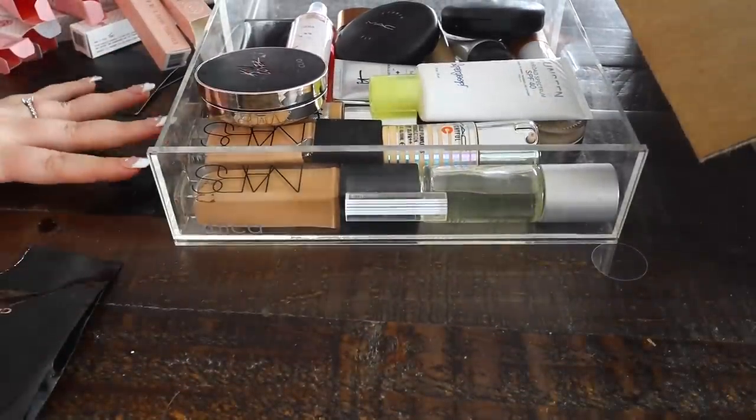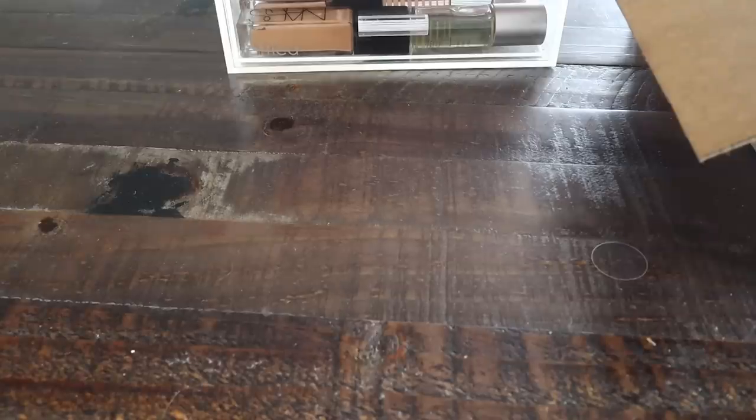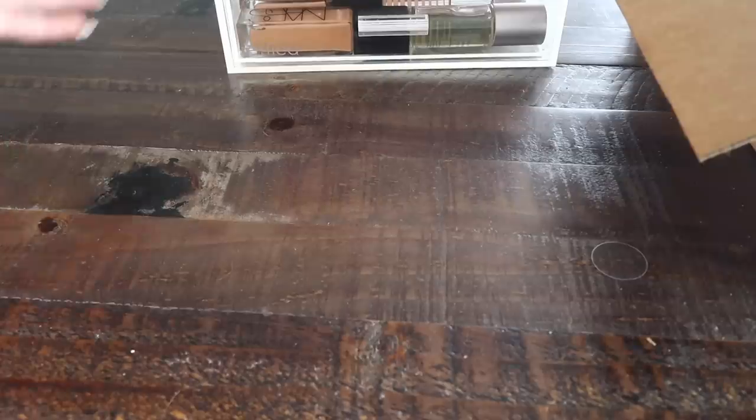Then I just have to do my brush storage. Oh, and there's one more thing that you guys may be wondering about. That's lashes. My lashes just kind of get chucked in the drawer because, yeah, there's no room in this thing.